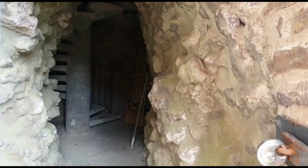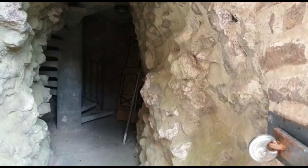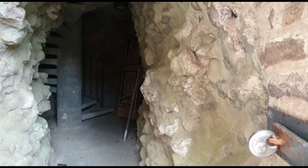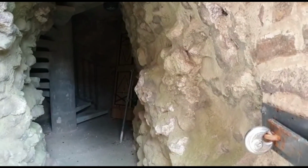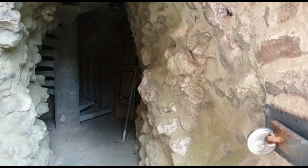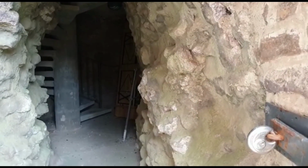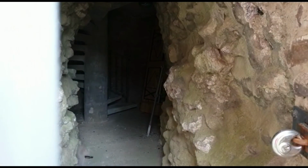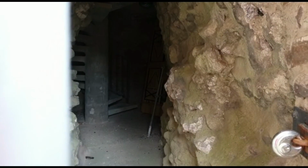See if you can focus in on that. Maybe you can see it right there. Yep, this would have all been covered with plaster and whitewashed, anything to protect the stone and the mortar from the ruins of dampness.